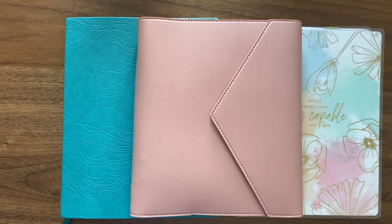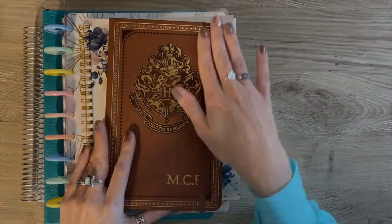Today I am going to do a walkthrough of every spread I have so far created in 2021. That's the year we're in, right? And so if you are interested in seeing that, please stick around.